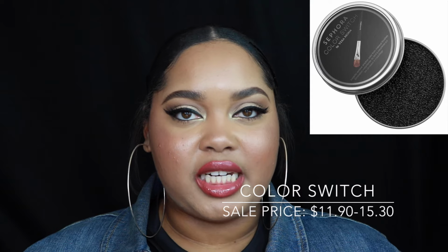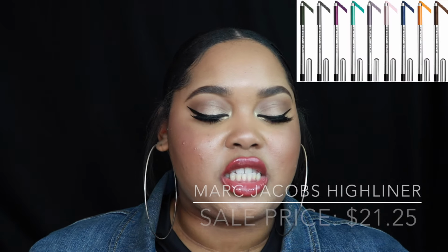The first thing is the Sephora Color Switch Brush Cleaner. I really want to have this for tutorial purposes. Sometimes when I'm sitting here, I don't necessarily want to use brush cleaner. I just want to do something simpler and swirl my brush in there and it's clean. Like I said earlier, Marc Jacobs came out with so many new Color Highliners. So some that are on my radar are Popular number 49, Fine Wine number 47, Brownie number 43, Overnight number 61, Missed Me number 55.